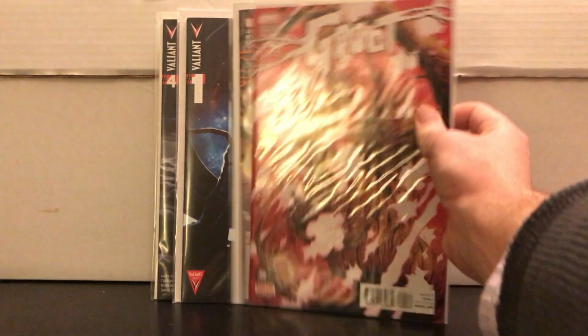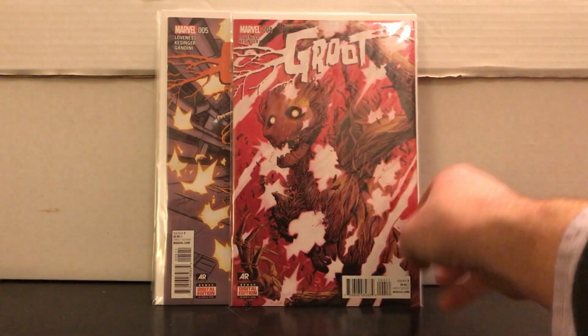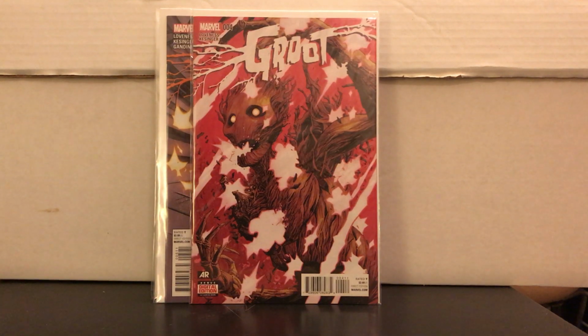Here's one you hopefully know about by now. Groot #4 and 5. First appearance of Baby Groot at the end of #4, and then he's right on the cover, #5. I paid $3 each for those. Those are doing about, I don't know, 15 bucks for the two of them.